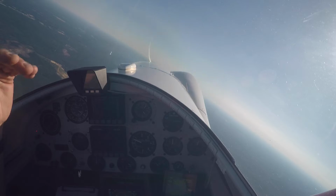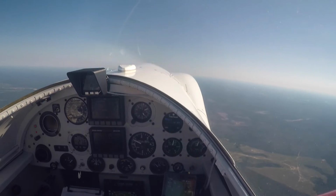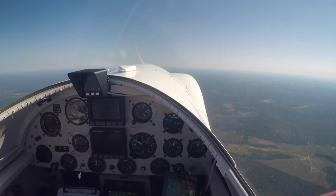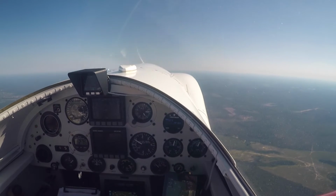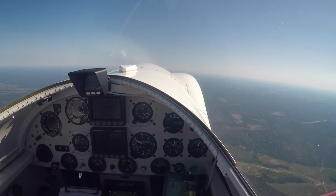All right. Continue climb to the north, flight level 230. So it'll be really interesting to see what the difference is. Also going to be interesting to see if the prop continues to turn when we get to an on-speed condition.